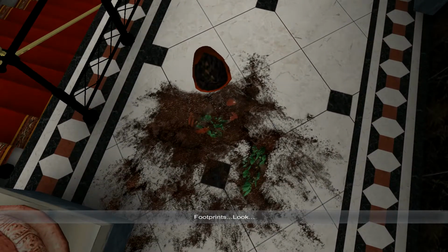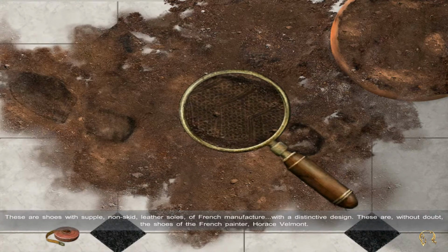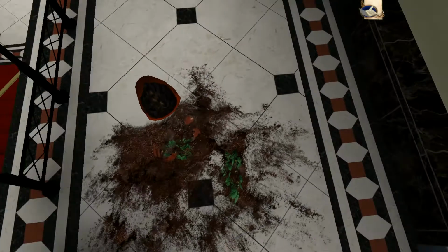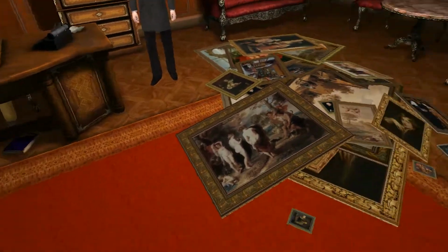Footprints, look. These are shoes with supple, non-skid leather soles of French manufacture with a distinctive design. These are, without doubt, the shoes of the French painter Horace Velmont. These footprints are size 9. The footprints left by Horace Velmont's shoes and those made by one of the two crooks are absolutely identical. Lupin is a master of disguise. We met him in person yesterday as Velmont. That actually makes sense. Oh, hello.